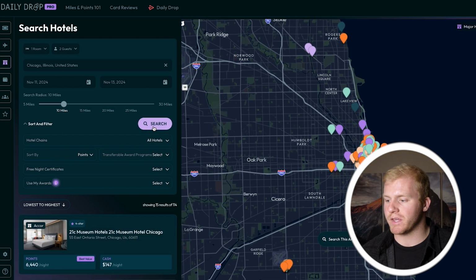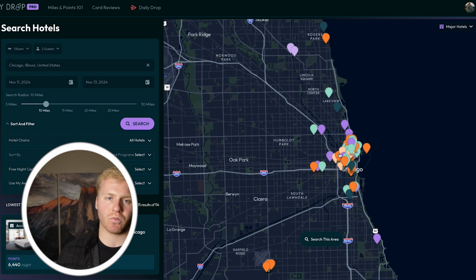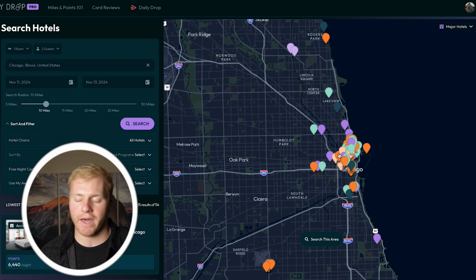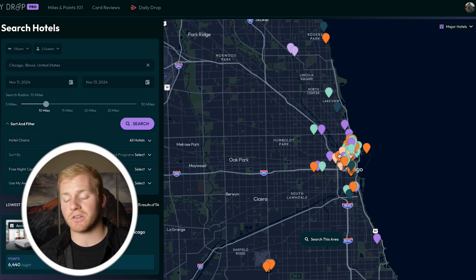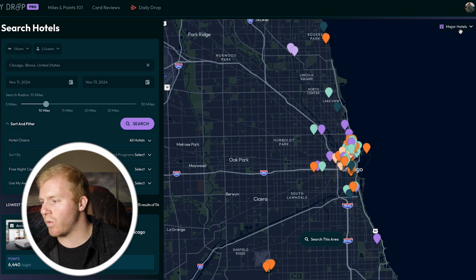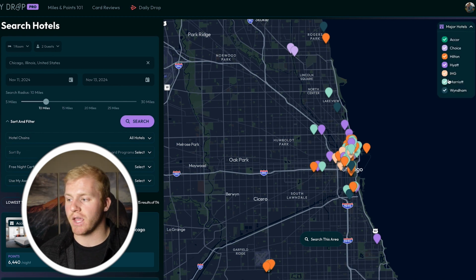Let's start over here on the right-hand side. You can see a map. This is going to give you all of your different hotel options based on location, which is kind of how I like to book hotels because most of the time location really matters for me. So I can search by location, which is nice. And one thing I want to draw your attention to here is up in the right-hand corner, you can actually filter by hotel chain as well.